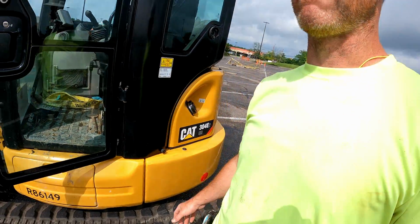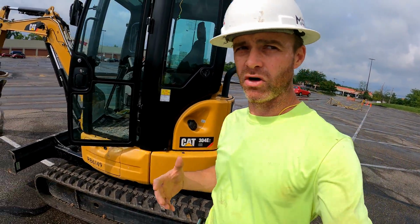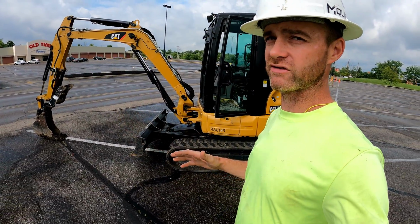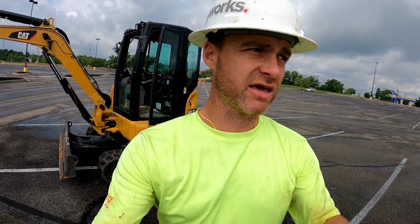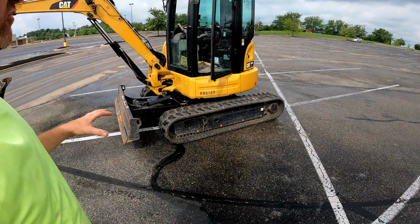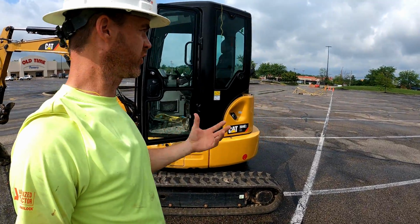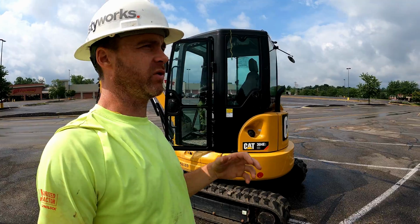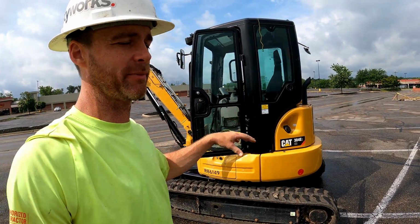We own a 303.5, which I think is a fantastic size machine for a small hardscape company, lawn landscape business, or just general small excavation type work. The main thing I think about is hauling capability. The 303.5 is a 3.5 metric ton machine. It weighs like 7,000-ish pounds plus some extra, with options here and there.